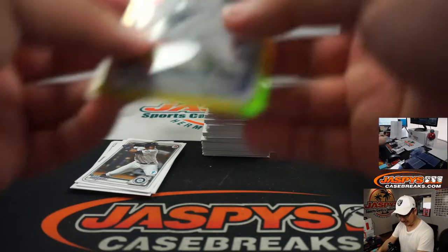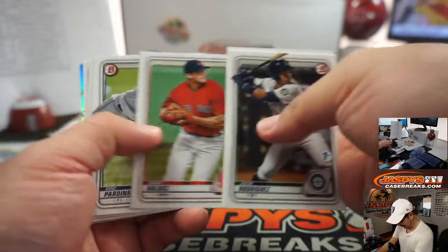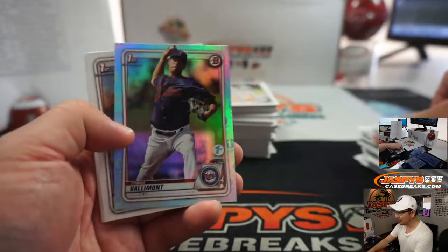Sorry, I had a bandage on my thumb. No, the stickiness of the adhesive on the bandage on my thumb.